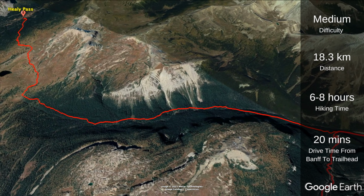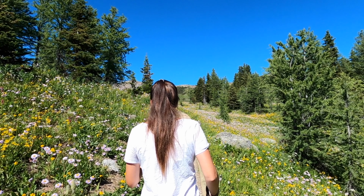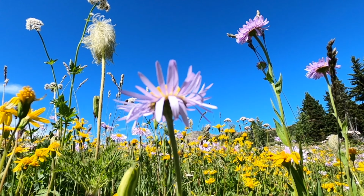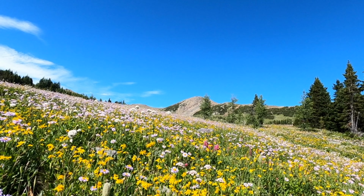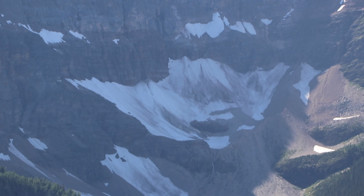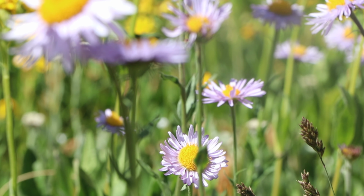Whereas the majority of the hike winds through the forest, the final stretch goes through the meadows. This part is filled with fields of colorful wildflowers, incredible views of the surrounding mountains, and Egypt Lake. These views make the hike totally worth it. And besides the summer, the fall offers something spectacular as well. The larches are in full color.